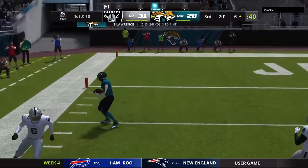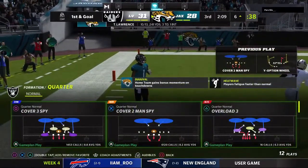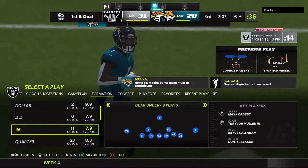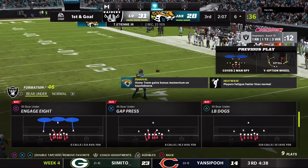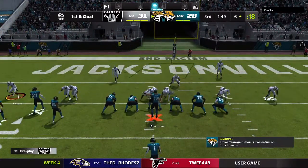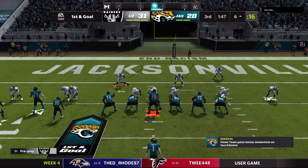That's complete to Travis Etienne out of the backfield. And down he goes, taking it inside the 10, just shy of the 5 at the 6. Boy, how about the speed with which this offense can get down the field? It's taking them no time at all to get down here. And now they're set up with a first and goal.